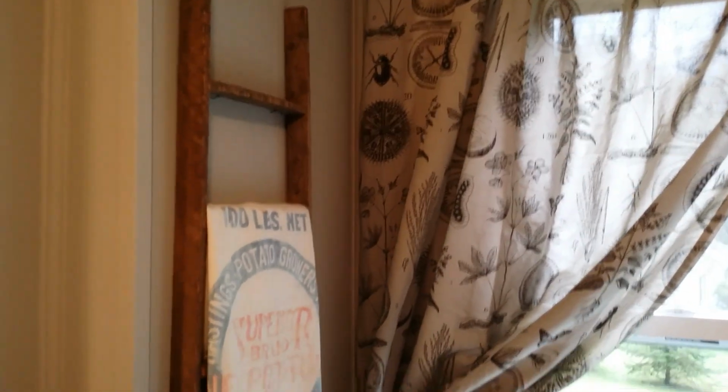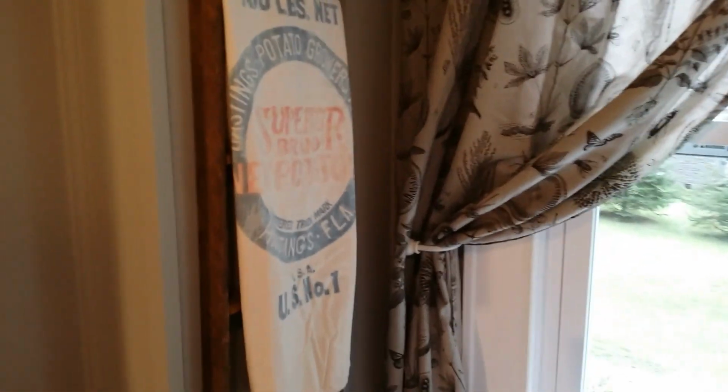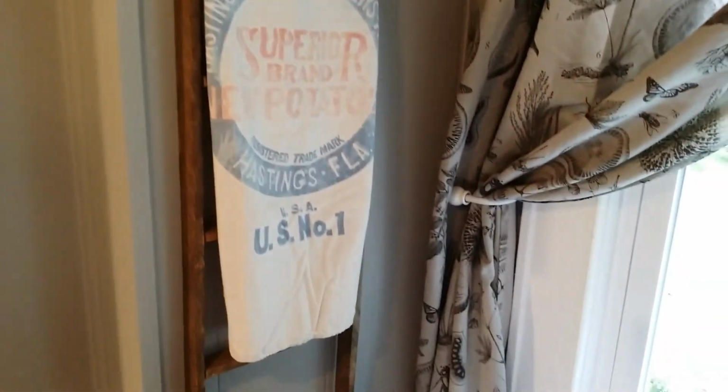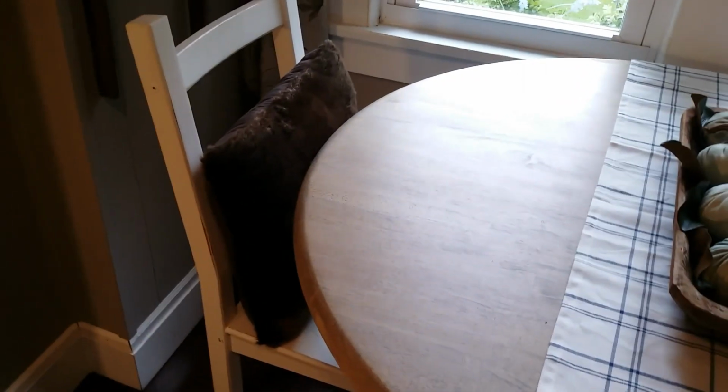And then over here is my blanket ladder, and I just have a grain sack on that for now. And it's a potato bag. And then on the dining chairs, I switched out the regular cushions for just some fur pillowcases, and these are faux fur. They're from H&M.